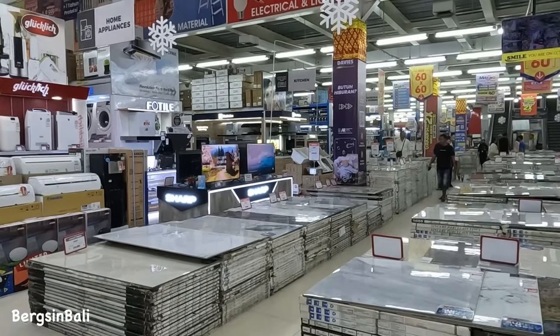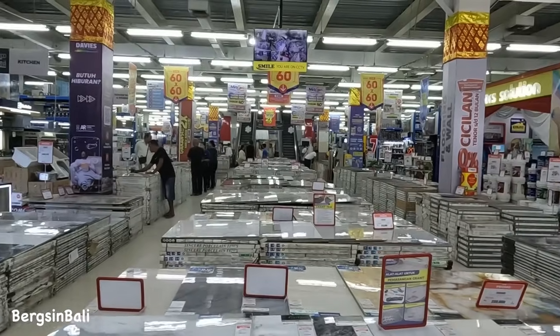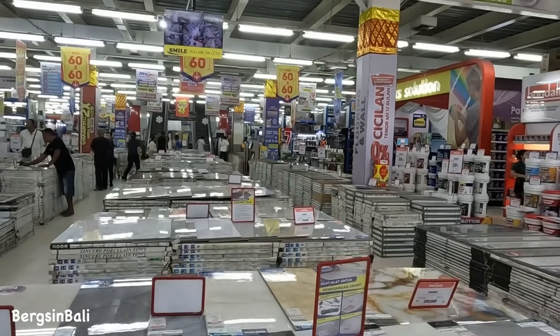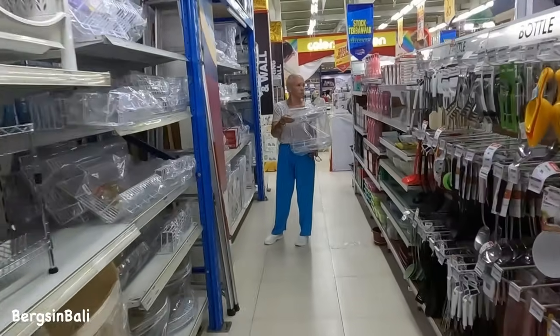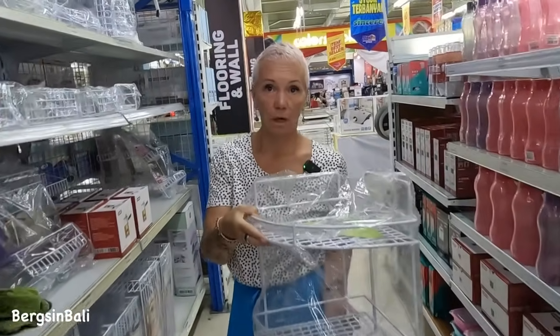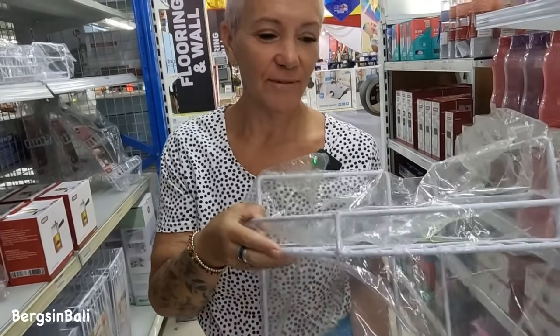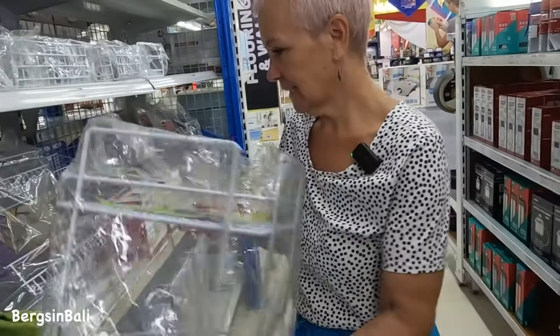If you want some tiles. We do. I want to put more of a splashback on the kitchen, like to do the whole wall. Oh, there's plenty to choose from here. What you got here? I have a corner rack. Oh, yes, for where? Don't say the corner. You just ruined my punchline for the corner. I like it.